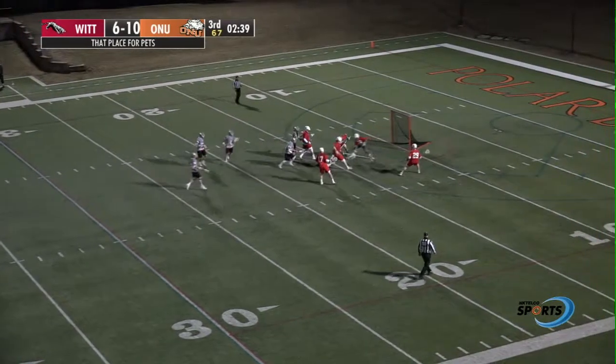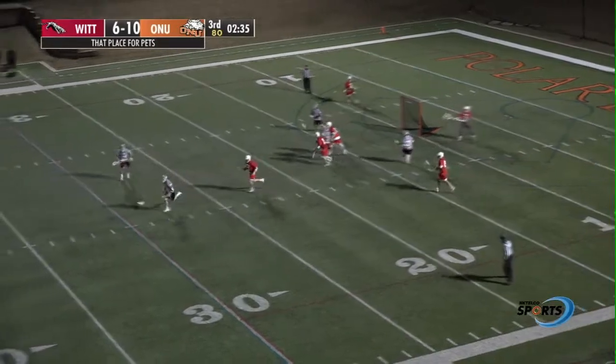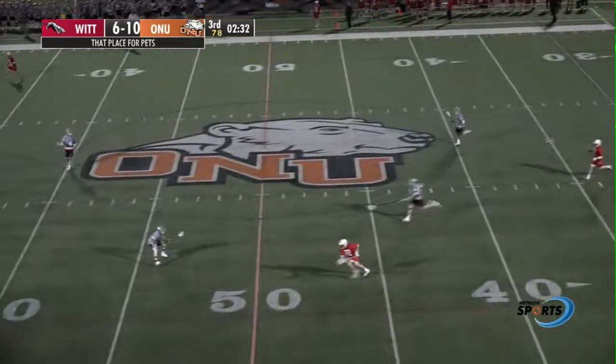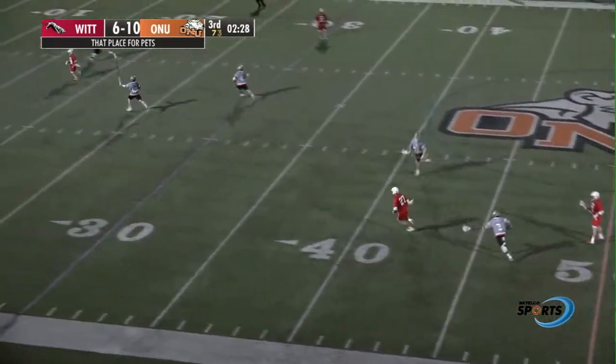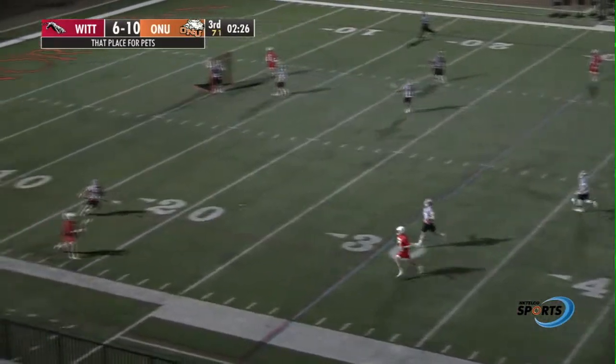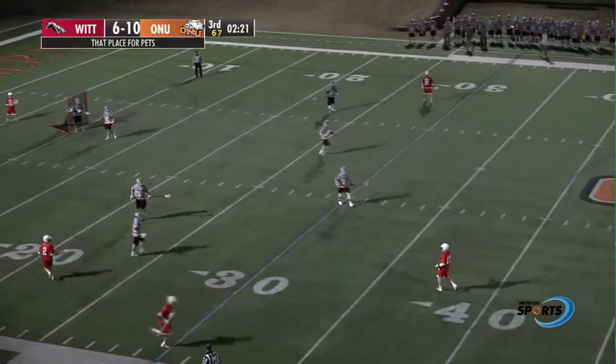It's just like practice. Speaking of, probably not a lot of guys trying to knock you out of the way as you're leading the offense if you're the goalkeeper on that one. Collier gets the clear here. Jack Vieira, out of Danville, California, and Dougherty Valley High School, for Wittenberg.